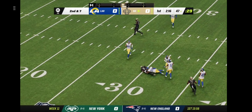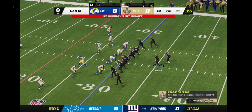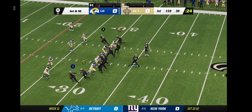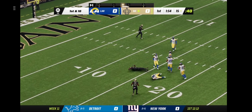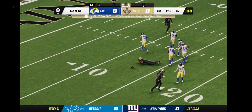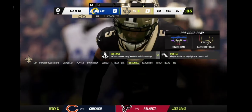The Saints at 7-3 now on the year. And they've been in a great groove. Winners of 7 of their last 10 now on the year. And I thought they played pretty well last week. Their execution, their discipline, their resilience, all on display in that victory. And he's down into the red zone at the 15 after a gain of 15.